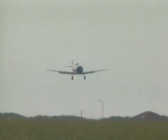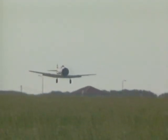120 knots. Poor weather conditions persisted not just for the first 100 miles, but for almost the entire flight. And although managing to avoid the worst of it, it's with some relief that Gary finally touches down at Blackpool Airport.